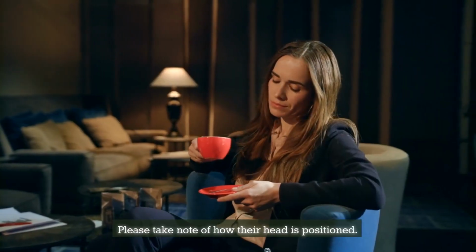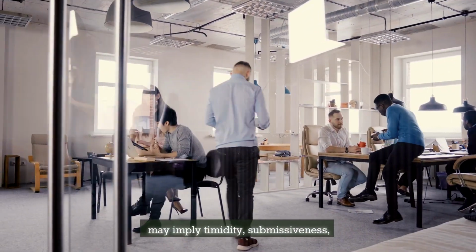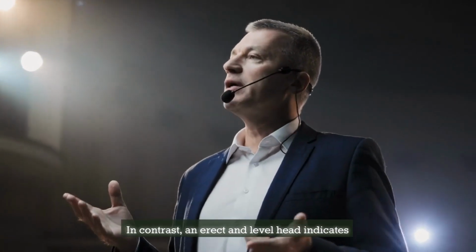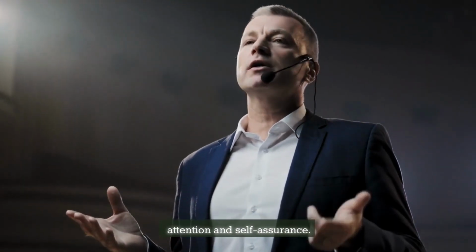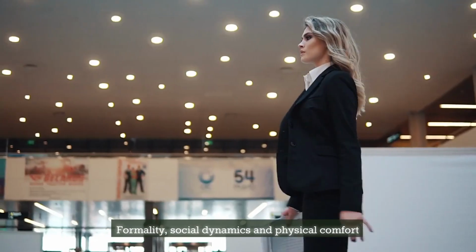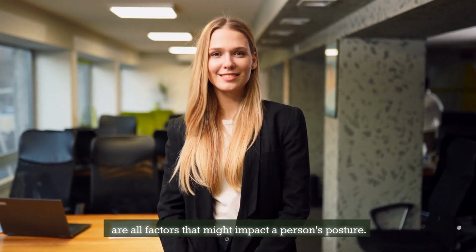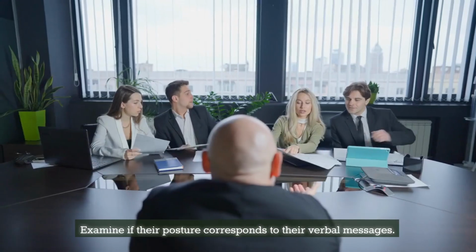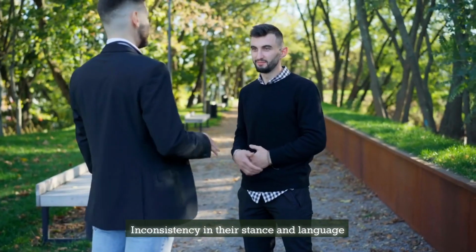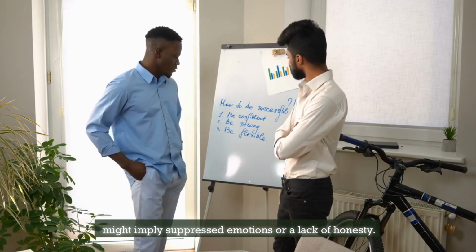Please take note of how their head is positioned. A dropped or tilted head may imply timidity, submissiveness, or a lack of confidence. In contrast, an erect and level head indicates attention and self-assurance. Consider the situation in which the posture is being observed. Formality, social dynamics, and physical comfort are all factors that might impact a person's posture. Examine if their posture corresponds to their verbal messages. Inconsistency in their stance and language might imply suppressed emotions or a lack of honesty.